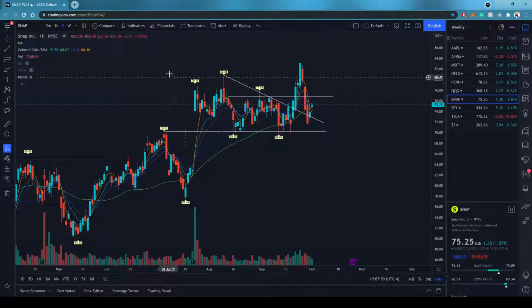Next name, Snap. Again, Snap, we've had this wedge on watch for a while. It broke, moved way, way higher, and then fell straight down.